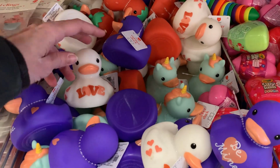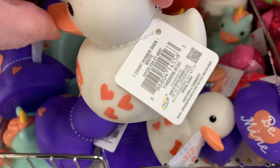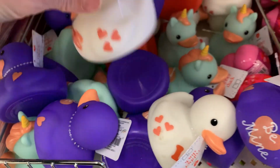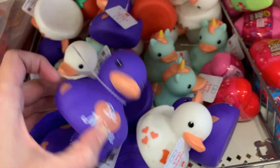And the holiday rubber ducks are back. I had these at Christmas and at Halloween. I'm kind of surprised that they have these again, but I don't know. I guess they're popular sellers. They keep making them. I mean, they are kind of cute, I guess, and they're only $1 a piece.